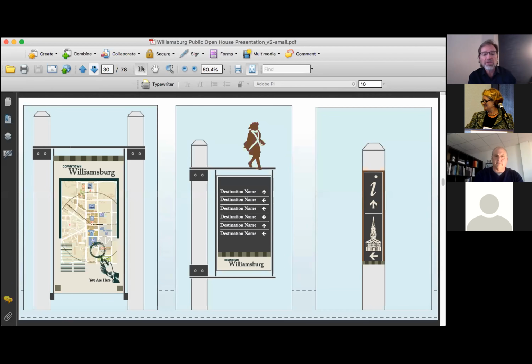So just some close-ups. So you can have a cutout that's handcrafted on the top of the bracket. And then also, instead of directing to destinations by name, maybe using architectural renderings and pictograms to direct to those destinations.